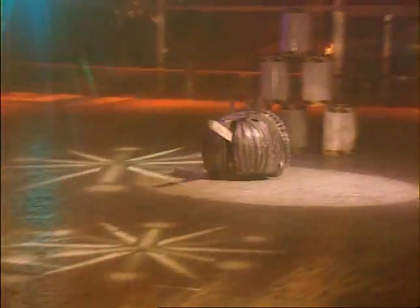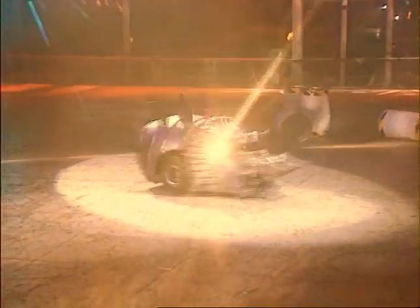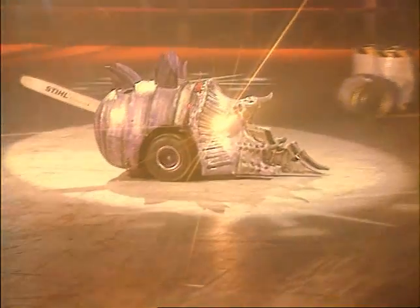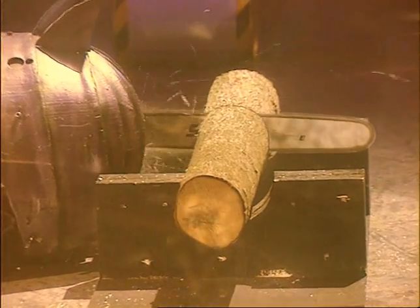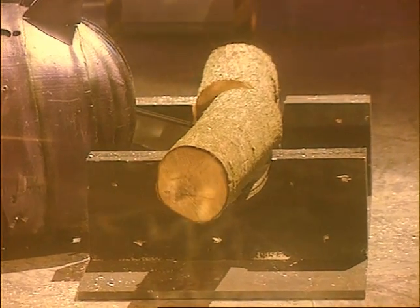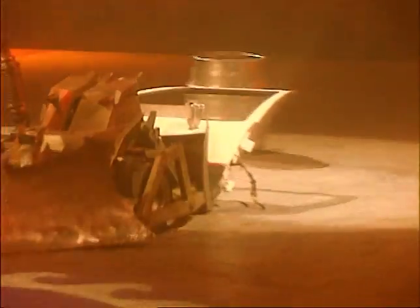How would you like a pet like this one? Not exactly the most cuddly of characters, is he? Although they certainly could be handy around the house. Just look at that action. You sure make short work of wood chopping. And this guy sure does clean up after himself. Just don't let him near your car.